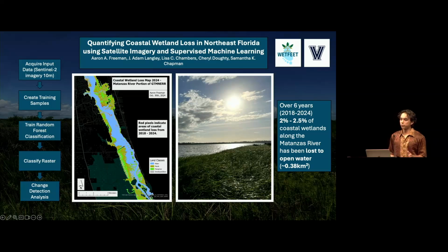With careful monitoring, planning, and action by community stakeholders, we can continue to allow these ecosystems to thrive, and humans, animals, and plants alike can continue to use them. Thank you.